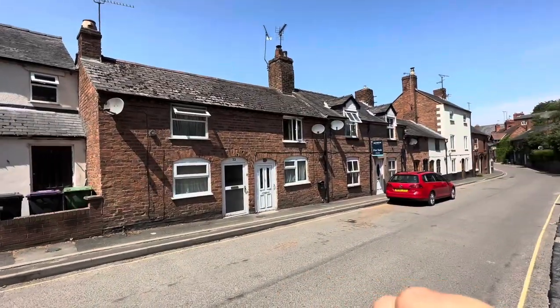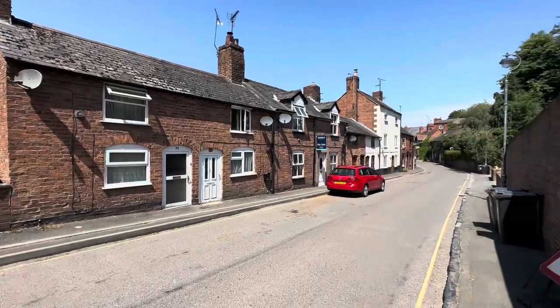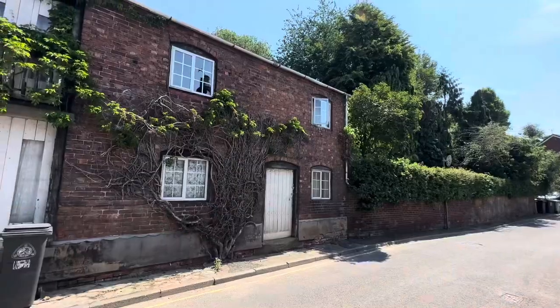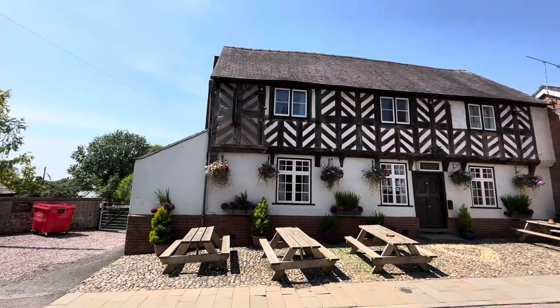We're just coming into the oldest part of Ellesmere now, around the church and the site of the former castle. And this is where Ellesmere, the original part of Ellesmere, grew up. Yeah, and quaint and pretty cottages abound.